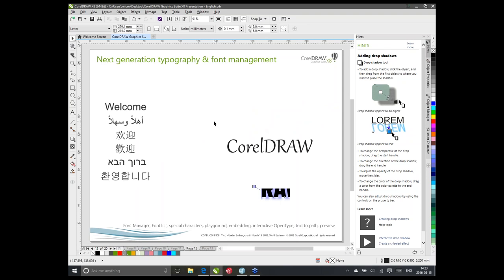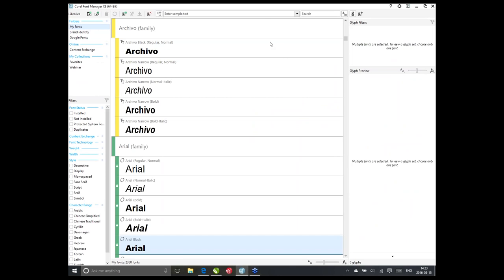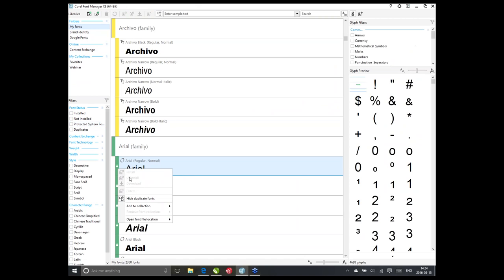I mentioned earlier that one of our new tools is about Font Manager, and let me show you how that works. And I'm going to open here the brand new Corel Font Manager. Corel Font Manager, as its name indicates, enables you to manage your fonts. It gives you access to all of the fonts that Corel offers online directly here, but it also enables you to not only manage the fonts that you have on your system, like Arial, and you can see the little green tag here means this font is actually installed on Windows folder. And if it has a little lock on top of it, it is a protected system font. So we cannot go and say uninstall or delete.